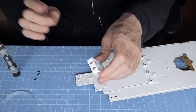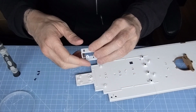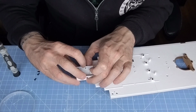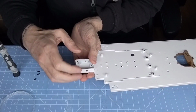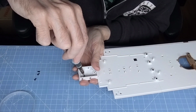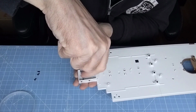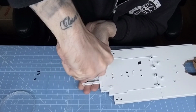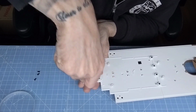And make sure the windows are pointing to the back. Probably will only fit one way, but it certainly will only sit properly one way. And then these are screwed in to the 4 holes underneath. See why I didn't want to glue the benches on before I did this?